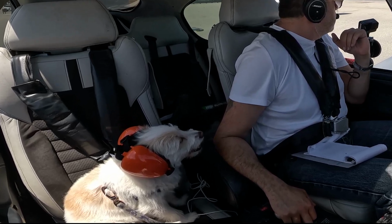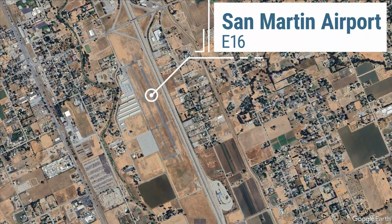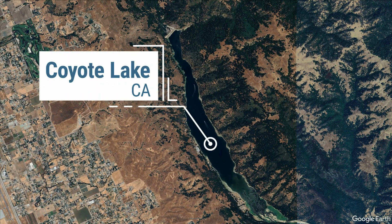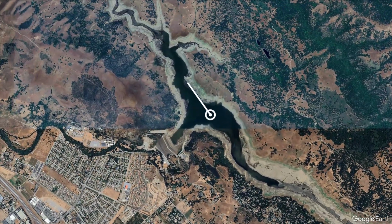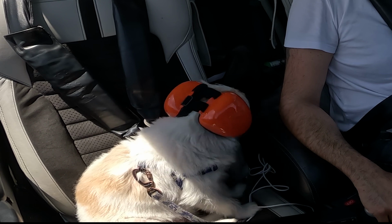Today we're taking this beautiful baby to St. Martin Airport. I was flying to Napa Valley and I noticed that there are two beautiful lakes. One is called Coyote, the other one is called Anderson. Looked for an airport, found St. Martin, Echo 16. So we're going to do an IFR flight and see if she's going to enjoy the lake.